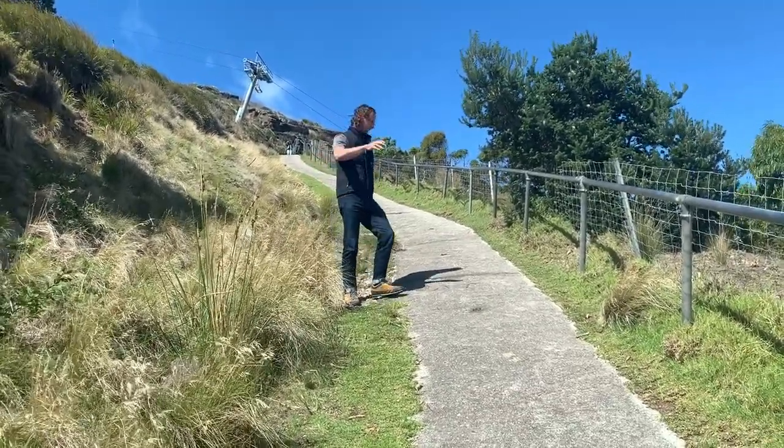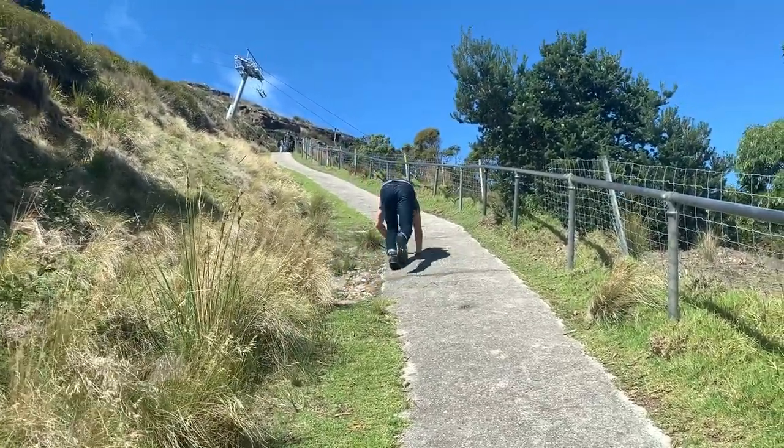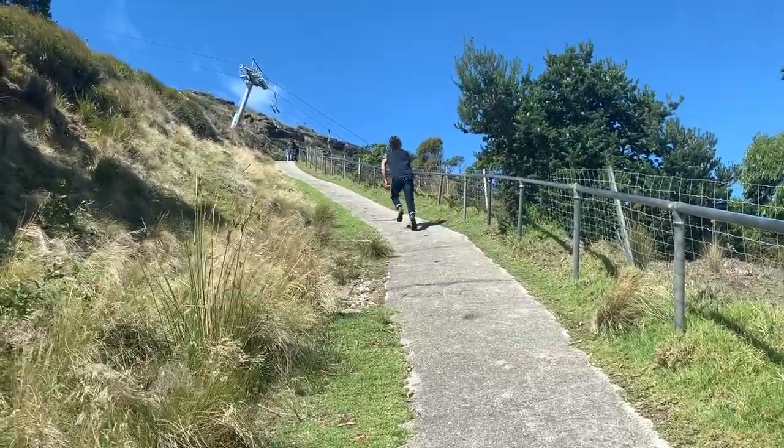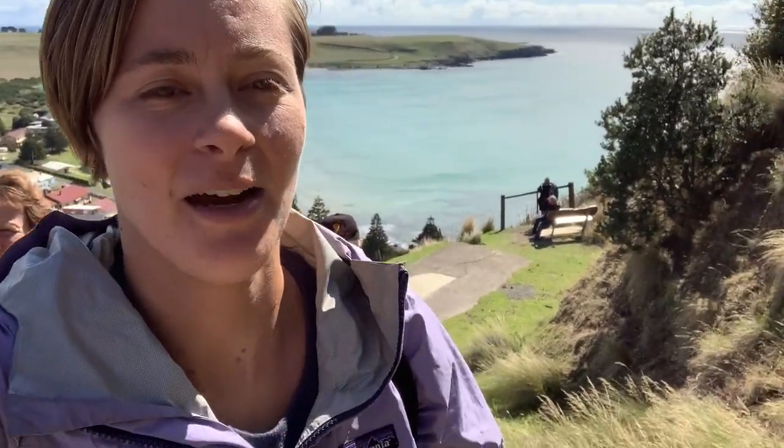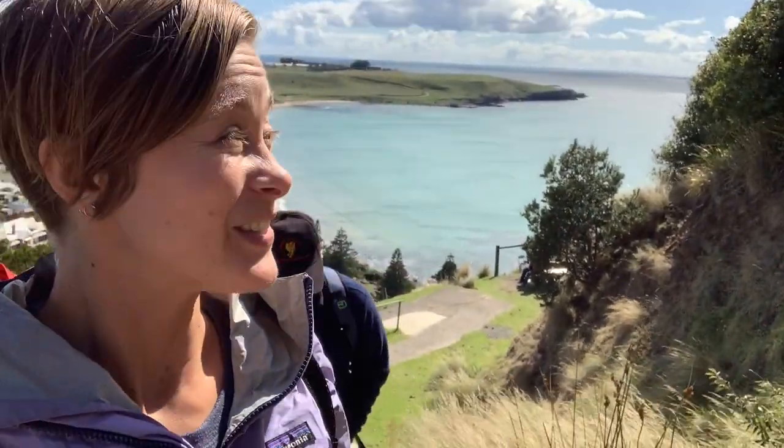How steep is it? Shawn's a nut job. It's really steep. My legs are sore from hiking Cradle Mountain yesterday. So pretty.